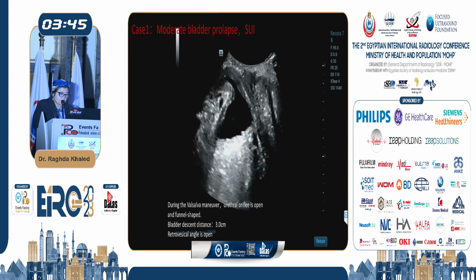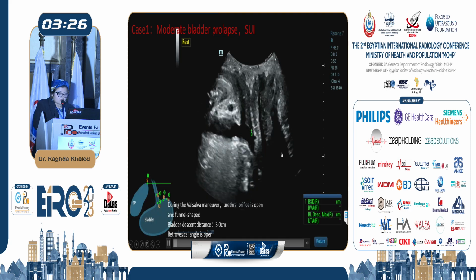Now, here, we do the measurements again. This is the reference line. That's the horizontal line from the lower margin of the symphysis pubis. And then all the measurements are sequentially taken, and then it will calculate the bladder neck descent, which was about 3 centimeters in this case.